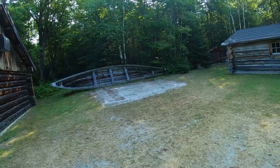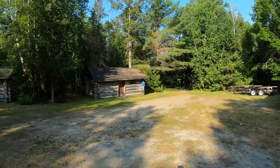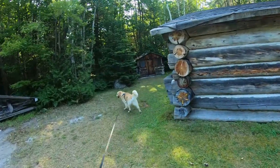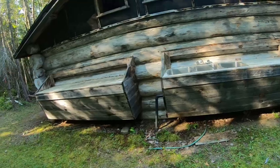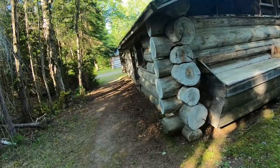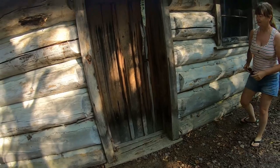Oh, look at that little boulder. Look at the little camps. I see a lot of them. We'll go this way. Looks like our little bunkie at home. Yeah, it does. Looks like it's in better shape than ours though. Oh, neat. A little old-timey kitchen. Try that door. See if we can go in.